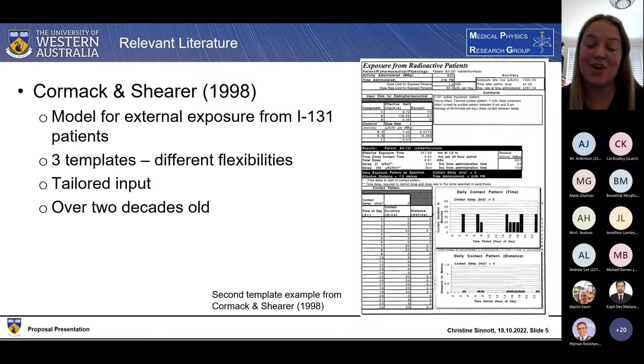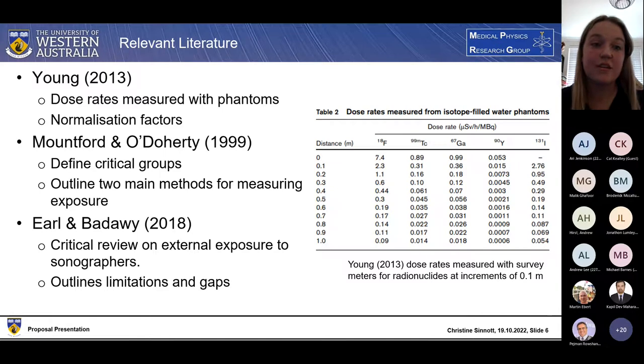However, this model is actually over 2 decades old, which means that it's older than I am, which definitely leaves room for improvements. Further research which has been done is Young in 2013, who determined the dose rates measured with phantoms filled with radioisotopes. An example of this has been provided here, where there's a table with each distance being at 10 centimeter increments. This was then normalized to 1 meter, and then they provided a conversion table by averaging over the normalized values. Young determined this to be a better, more realistic estimate compared to the inverse square law, which they deemed to be too conservative.